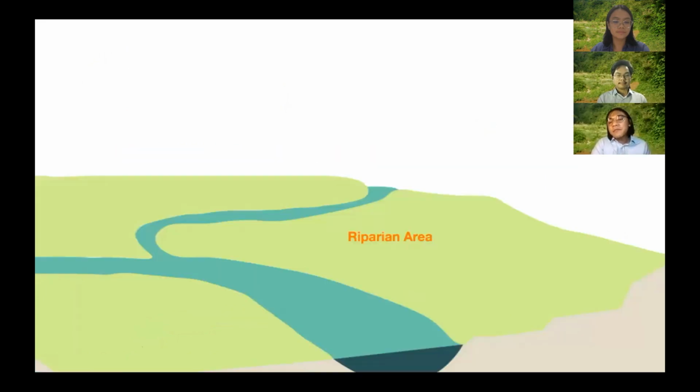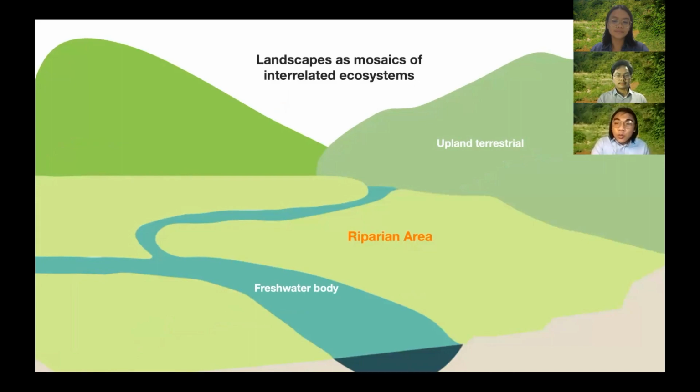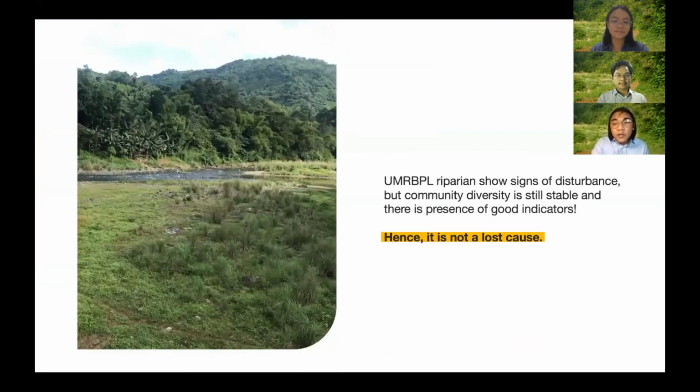So as a recap, riparian corridors are influenced by both adjacent terrestrial and aquatic ecosystems. And if we are to take landscapes as mosaics of interrelated ecosystems, then the status of riparian areas should not be discounted in the management of a protected landscape. While it is true that the ecotone showed signs of disturbance, the community diversities are still stable and good indicators are still present. Hence, this is not a lost cause.